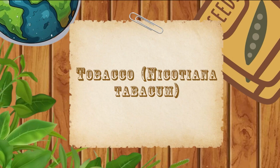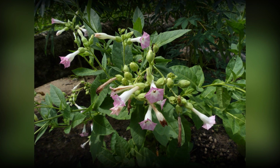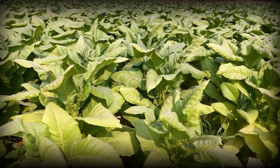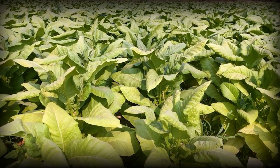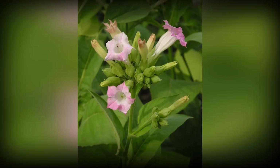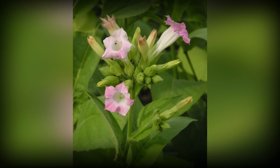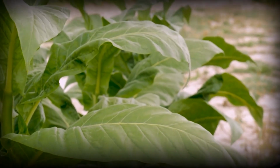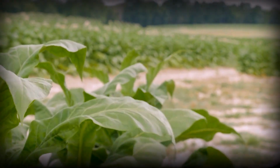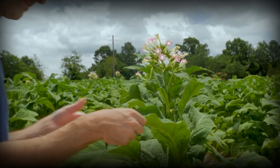Tobacco, Nicotiana tabacum. While cultivated tobacco is processed for smoking, the raw plant material contains far higher concentrations of nicotine and other alkaloids. Typically, wild tobacco plants produce large, sticky leaves and tubular flowers in shades of white, pink, or greenish yellow. The entire plant has a strong, distinctive smell and produces thousands of tiny seeds. How's this deadly, you may ask? The threat lies in the nicotine.